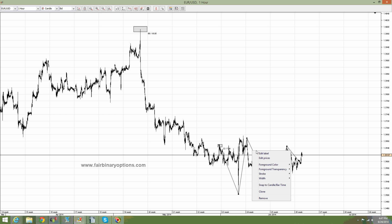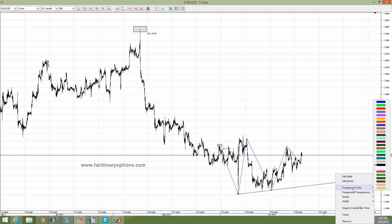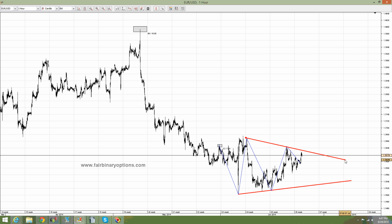So if that is correct, what should we look for next, and what should we do next? Well, first of all, any triangle travels within the A and C and B to D trend line, so this one should be no different. Well, if that is the case, then we should just clone this one from here too. So this to be the A, B, C, D, and the E wave to the downside, and all eyes now are going to stay on this B to D trend line, if and when it is going to be broken.